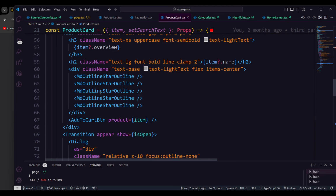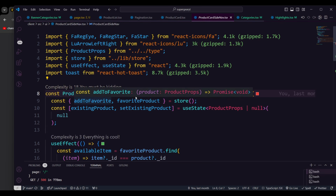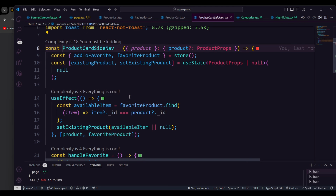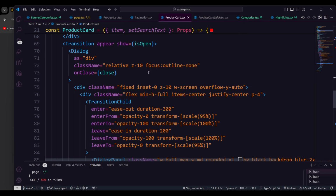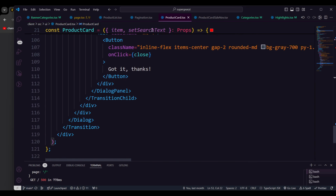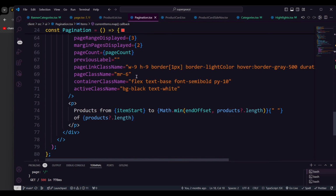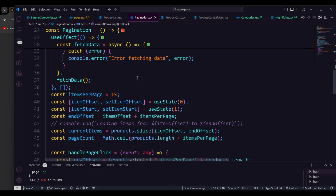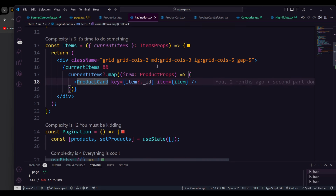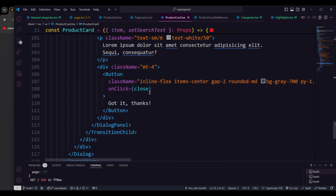Okay, so in that product card, if we go into the product name, okay, I think everything looks cool, but why is it giving the error? So you need to find that. So that's the pagination here. And in the pagination, okay, pagination looks a bit fine. So we get all the configuration and data. So now the problem can arise in the product card.